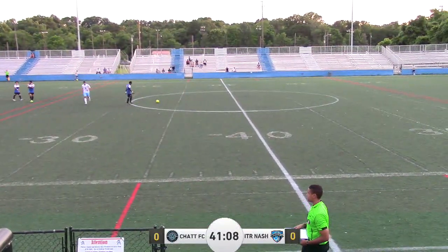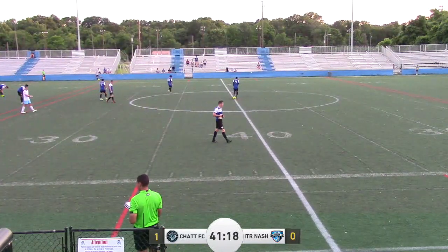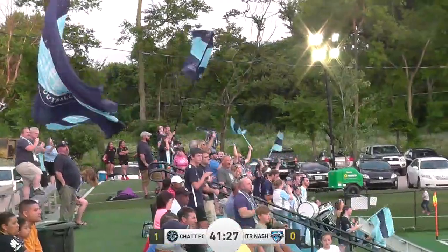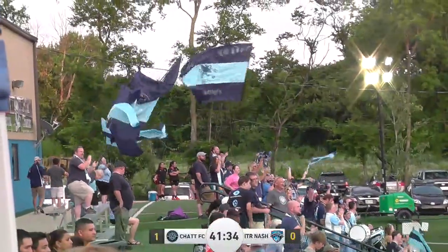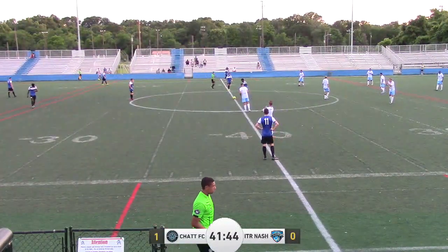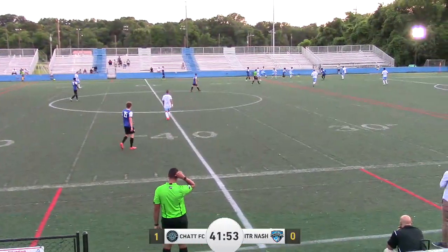A one-two between Valenciano and João Costa. Valenciano going for the far post. The shot goes off what looked like an International defender, and Chattanooga has the lead here in Antioch in the 42nd minute. That goal from Valenciano, his third on the year. All about the right positioning there. He was where he needed to be to clean up, and maybe a lucky deflection, but either way, it was a good shot on target. Puts it in the back of the net. CFC is up 1-0.